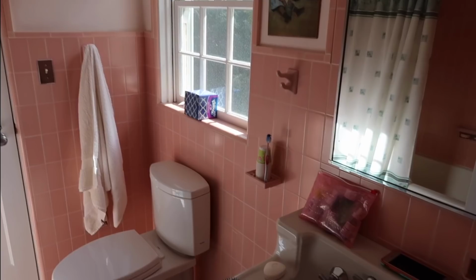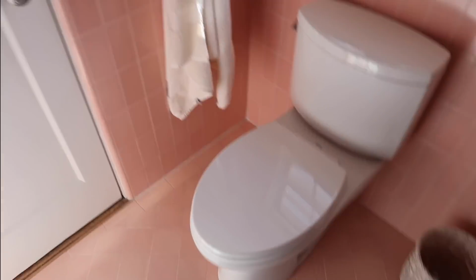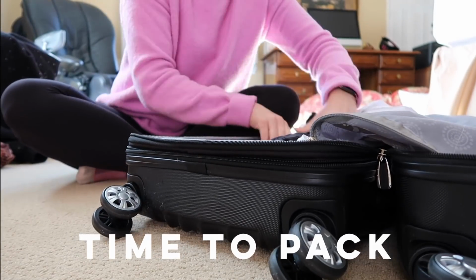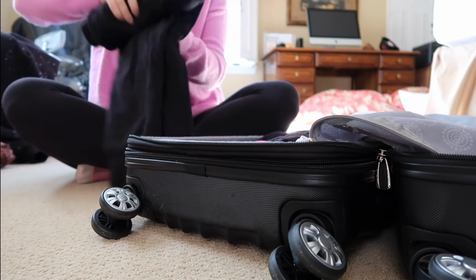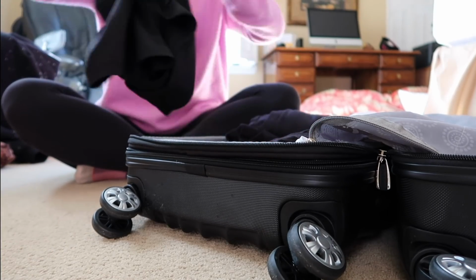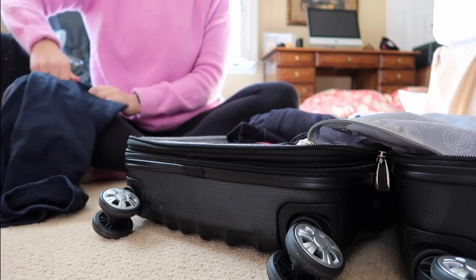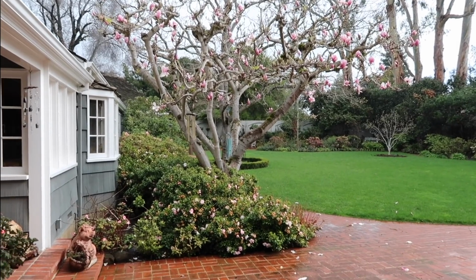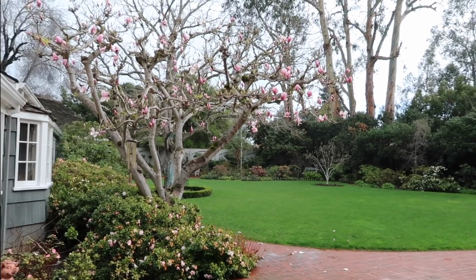That's it for makeup. Here's the cute pink bathroom. I love it so much. This is the prettiest place. It's raining right now, but I love the trees and the flowers.